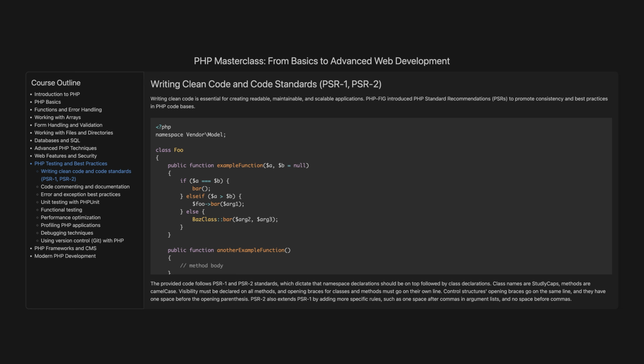Writing clean code and code standards, PSR1, PSR2. Writing clean code is essential for creating readable, maintainable, and scalable applications. PHP-FIG introduced PHP Standard Recommendations, PSR, to promote consistency and best practices in PHP codebases.